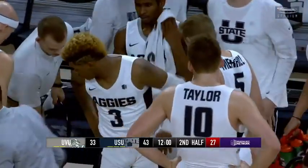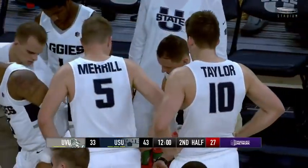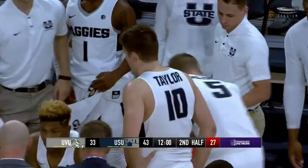We have a timeout with 12 minutes even left to play here in the second half. Utah State 43, UVU 33.